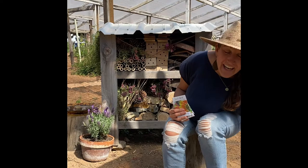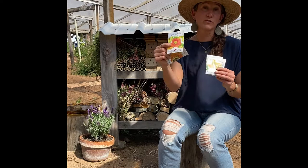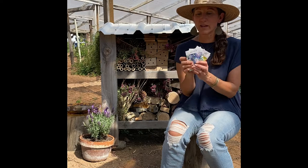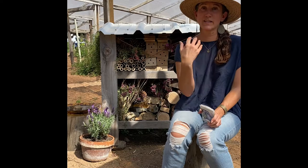Some of the things like sunflowers, nasturtiums actually grow wild here in Southern California, so that's really fun, but nasturtium's an amazing one. Calendula and then borage. Go ahead and sprinkle and plant a lot of this stuff around those places where you're trying to attract. Color is an attractant for a lot of those creatures.